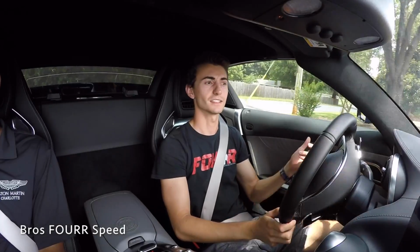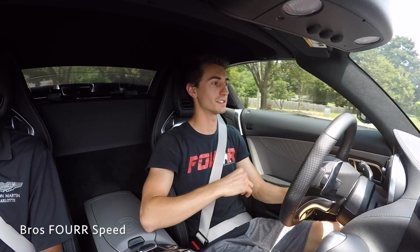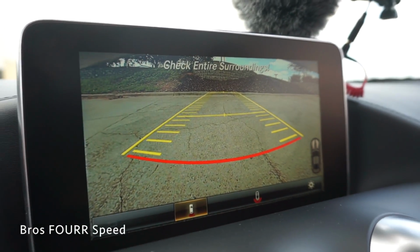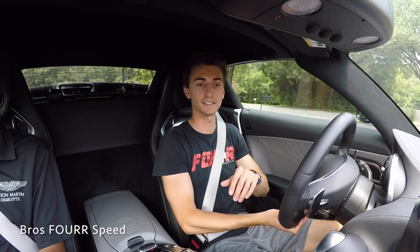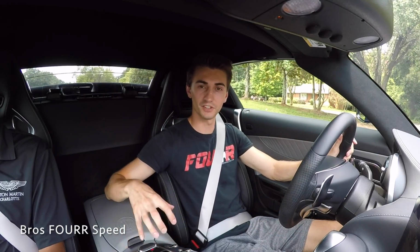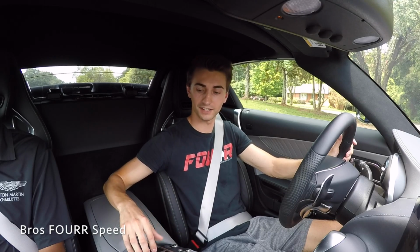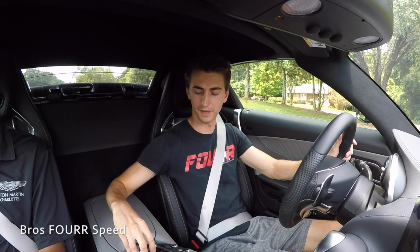So now let's take the top down. We'll put it back into race mode to hear the exhaust and see what this thing is like. So we'll go ahead and just put it in reverse to back up. The backup camera graphics are really good, super easy to see exactly where the car is. Only awkward thing, the shifter is kind of in a weird spot. You really have to put your arm back to do it. I wouldn't mind if it was a button or something up here, but that's not really a bad downside.